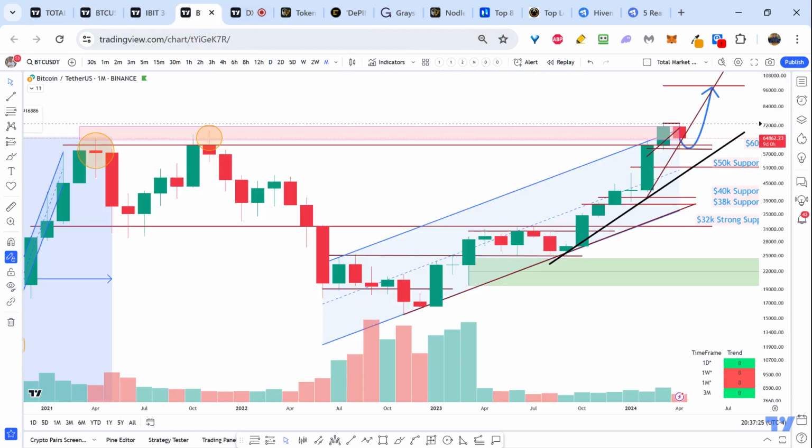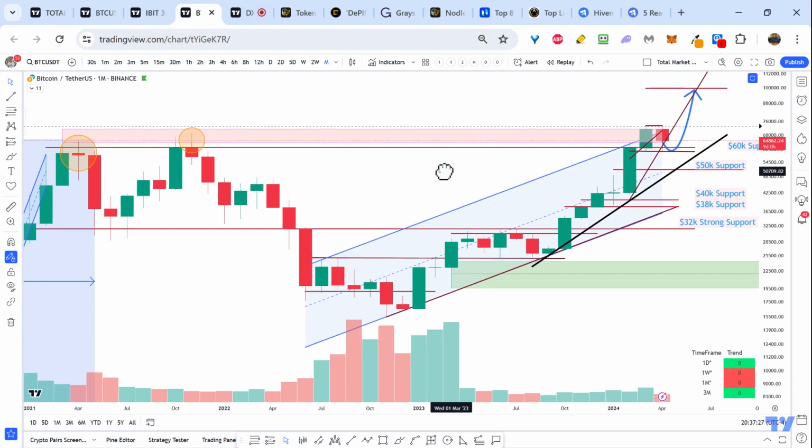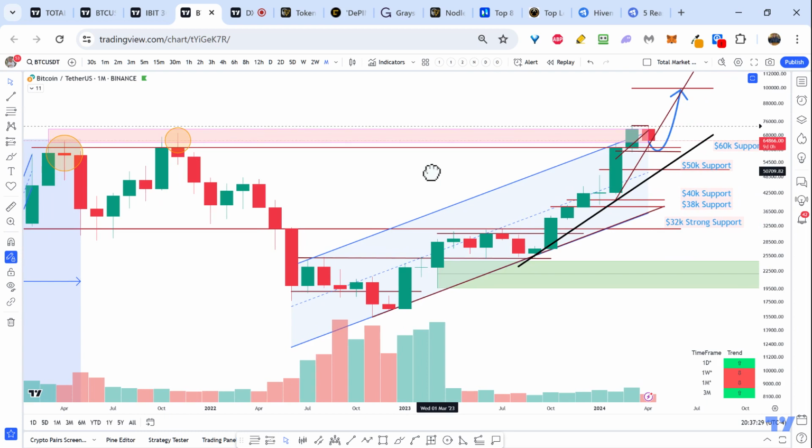And so let's take a look at the monthly one more time, because what we don't want to see, and this is the one thing to be aware of, is the monthly candle as a bearish engulfing candle, and then that would be bad. That would signify maybe we come back down to 50K. It would still be on this new upward trajectory of the bull market, sort of phase two.